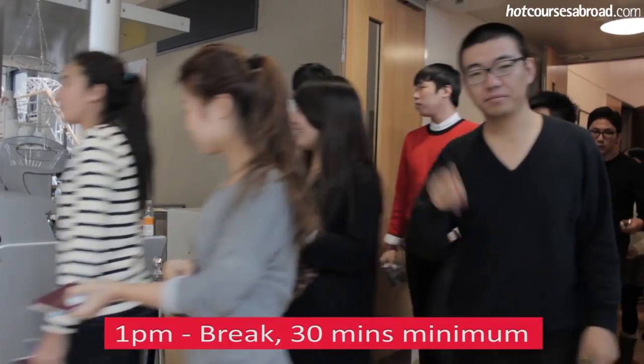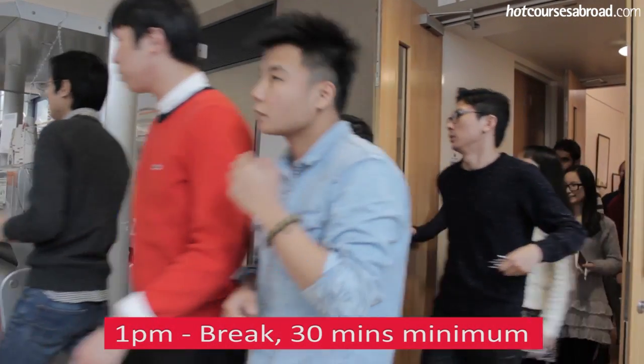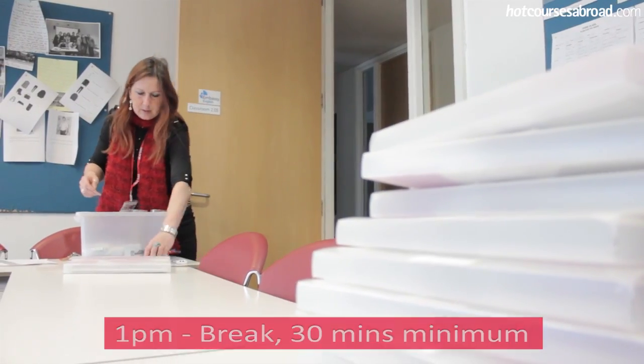Once that's finished, there's normally at least a half an hour gap, so we'll get time to get ourselves sorted and prepared for the afternoon. The candidates can have some lunch, they can relax for a few minutes.